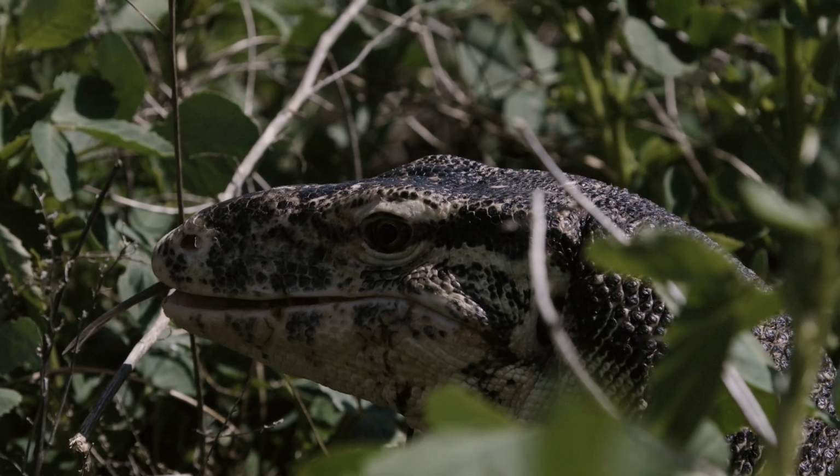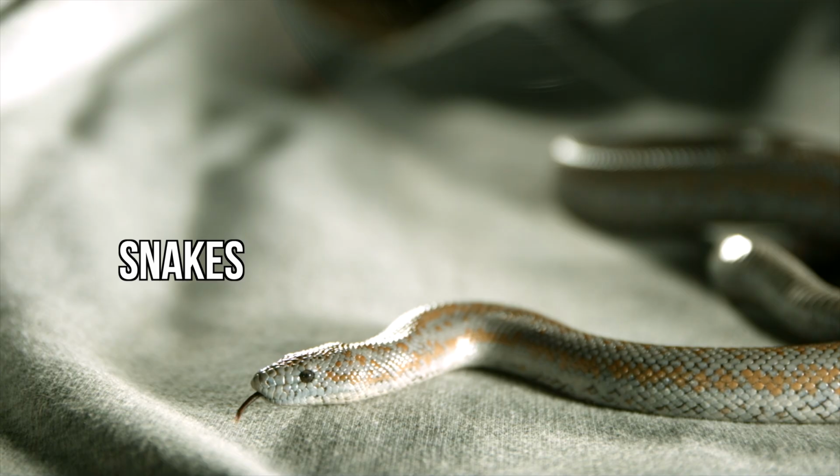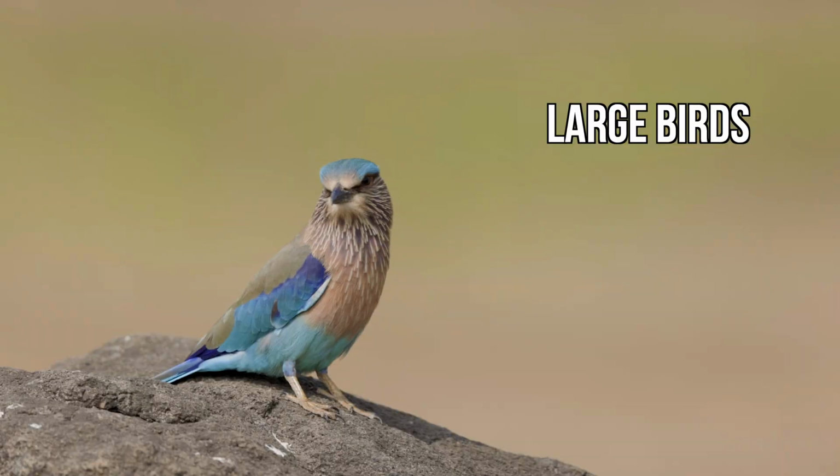But all other types of monitor lizards, especially the young ones, prey on other types of lizards, snakes, fishes, large birds and big cats.